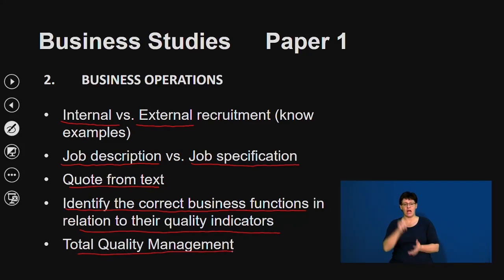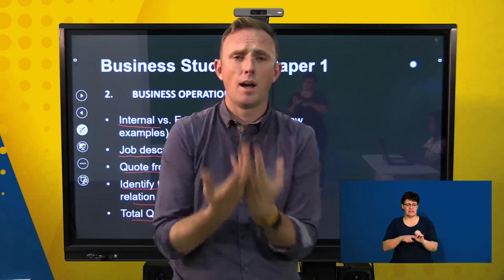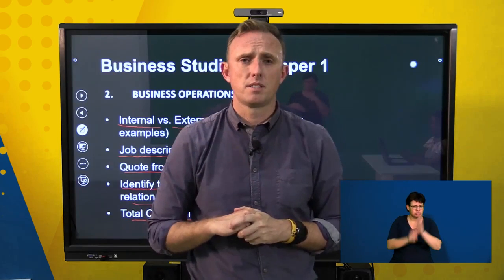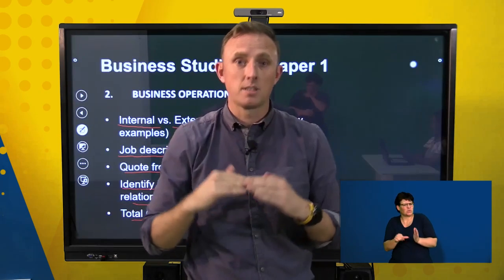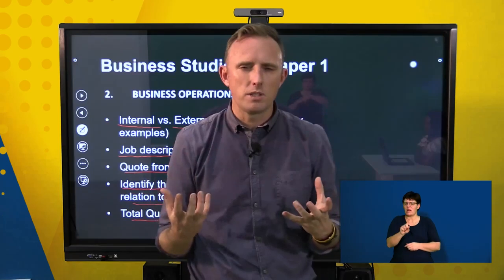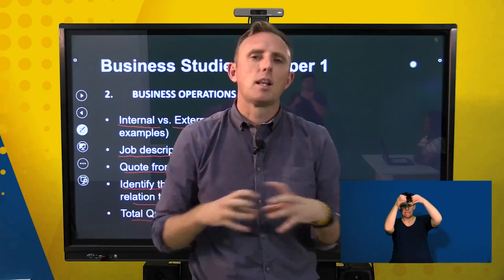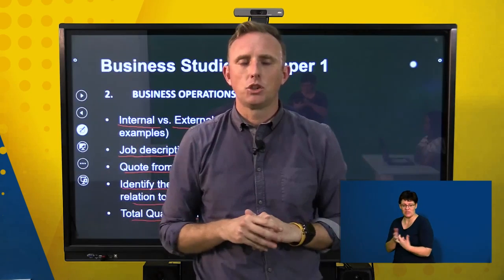And then total quality management, you need to make sure that you understand all of the elements of total quality management, such as total client satisfaction, continuous improvement of processes and systems, right? So make sure you know why that is important, how all of those elements are made up, as well as know what goes into quality, right? It's quite a confusing section. A lot of people get confused with this. So break it down and just link it together so that you guys can understand what goes where, so that you don't lose any marks.